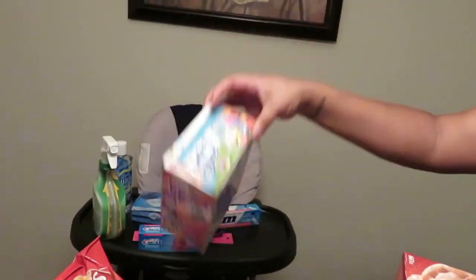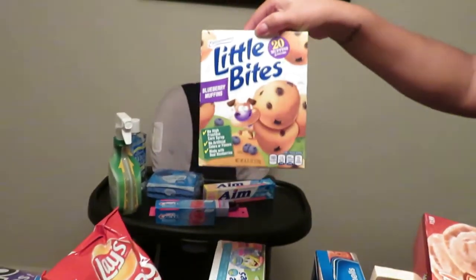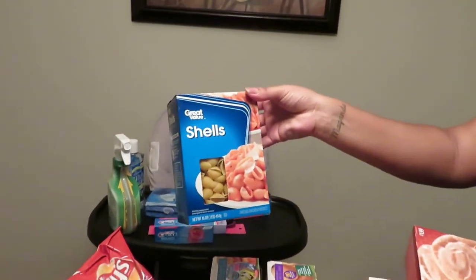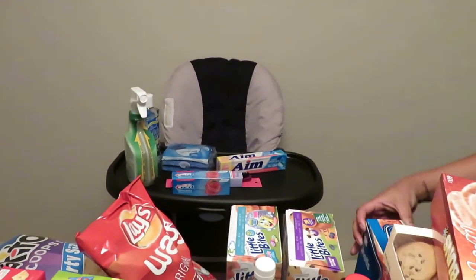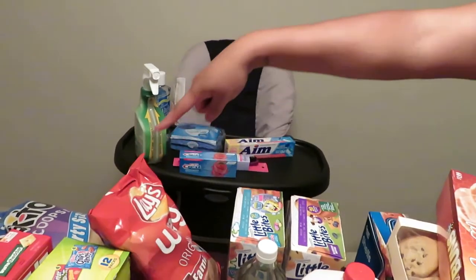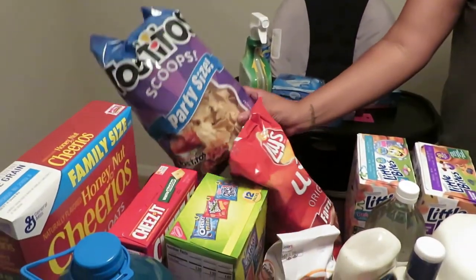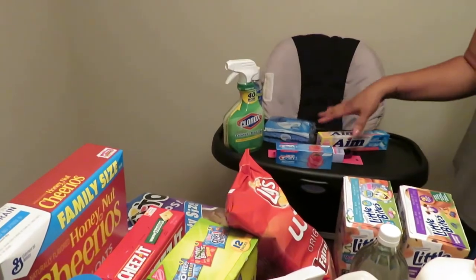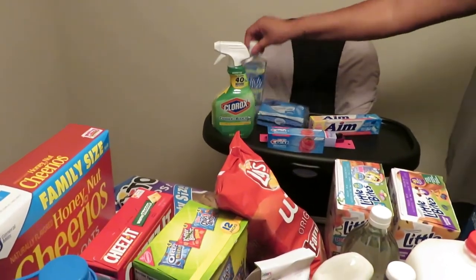This for me and the boys. This one for Keon to snack at work. Then I got some mac and cheese shells. We use this for our baked mac and cheese. Got some wavy chips, and then the scoops is for the Rotel. They dip their scoop chips in the Rotel that I make. Then the non-food, some cleaner, witch hazel.